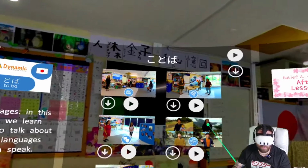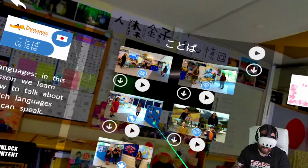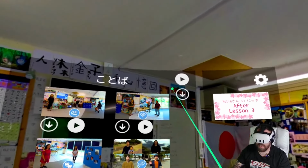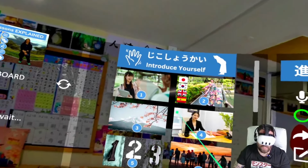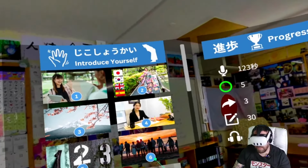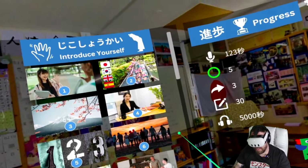Kotoba. I don't know what kotoba means, and I can't really see contextually what it is. But that's kind of cool. I get to see, looking ahead, I'm guessing this is like travel or maybe nature stuff. This is obviously numbers. This looks like family. This looks like friends. This looks like celebrations.